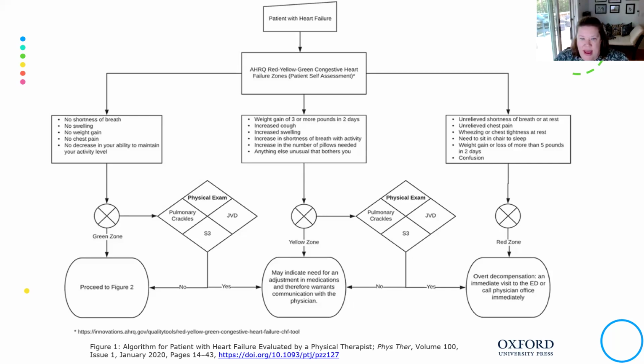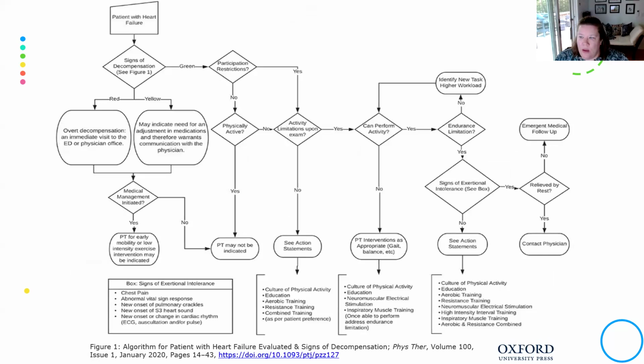So let's say that this person was either in the green zone or the yellow zone. And where would we start with treating them? Well, we have a lot of options. Here's another complicated algorithm, but we're going to walk through it together. So you have a patient with heart failure, and we want to look for signs of decompensation. And that's what we just did.